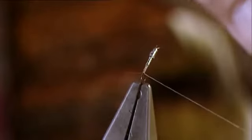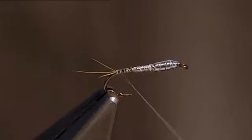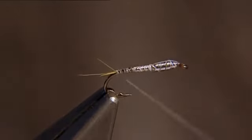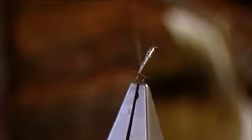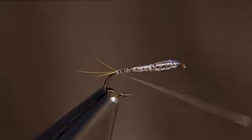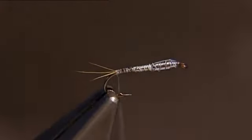So what I do now, with my tying thread, I come between the far one and the middle one, come round over the top between the middle one and the near one, and again, and again, and one last turn, under the middle one only, to raise it up, and part the thread. So there are your three nice permanently splayed tails.